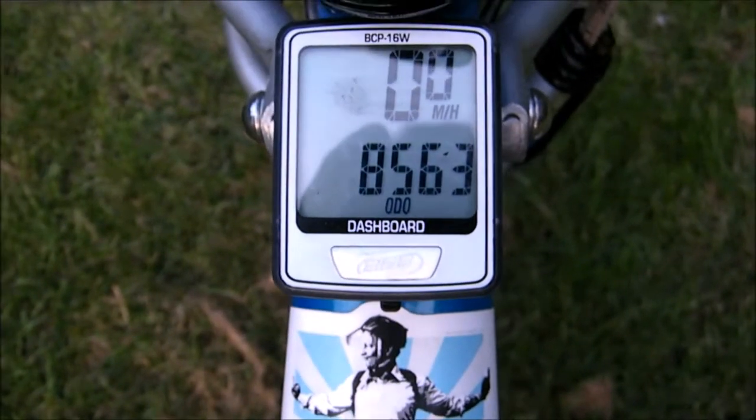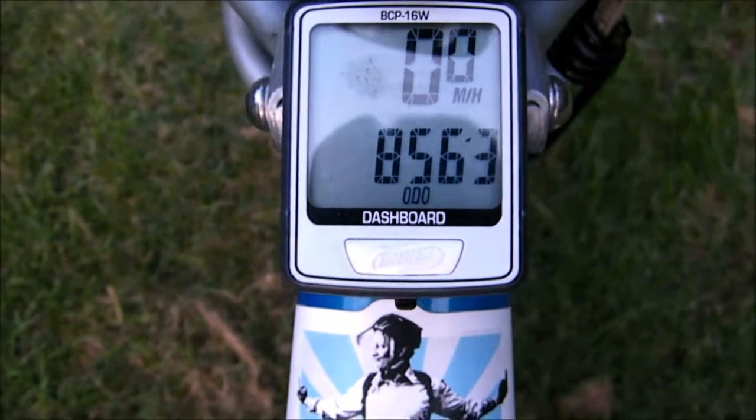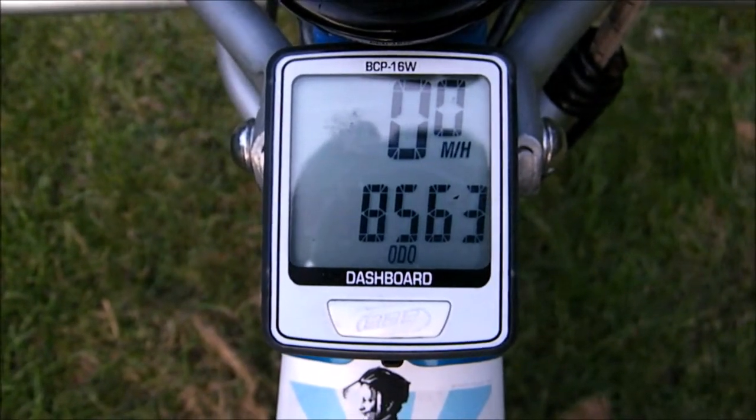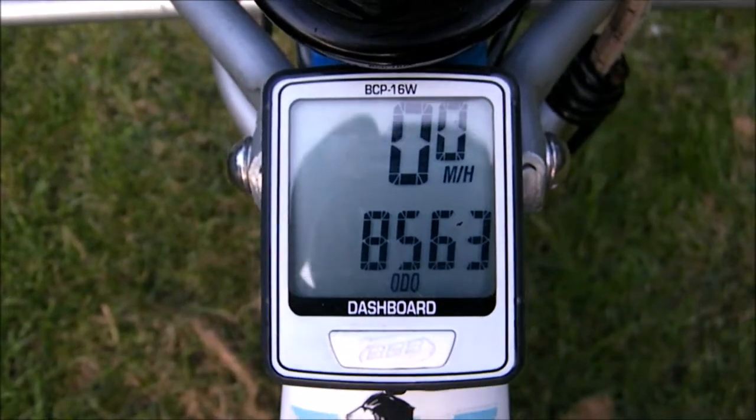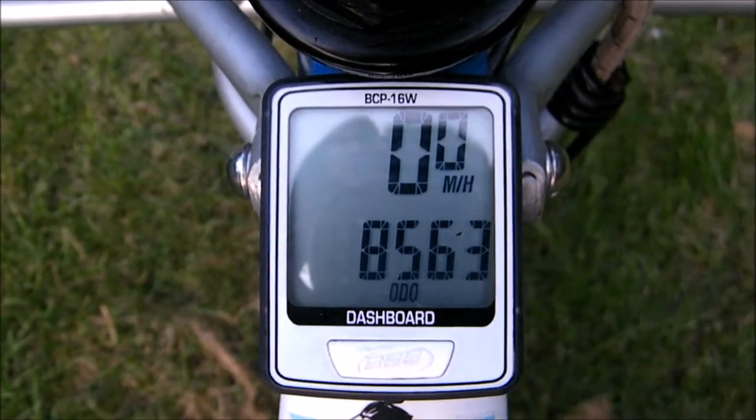8,563, of which I'm very proud, because the vast majority of those miles are direct van replacement miles. If I didn't have this bike to go to and from work, I would be driving the van with the dog in, but because I've got this bike, I haven't driven the van 8,563 miles. So I'm looking forward to getting to 10,000 miles. That's going to be at some point next year. That will happen based on normal mileages. And when I get to that point, I will use my smug face, which looks something like this.